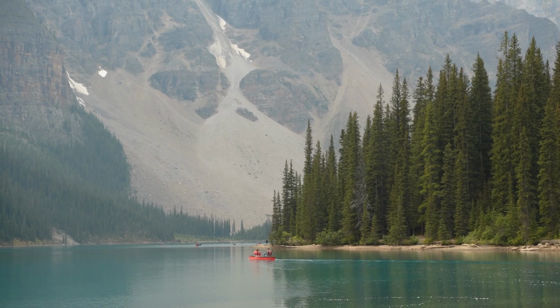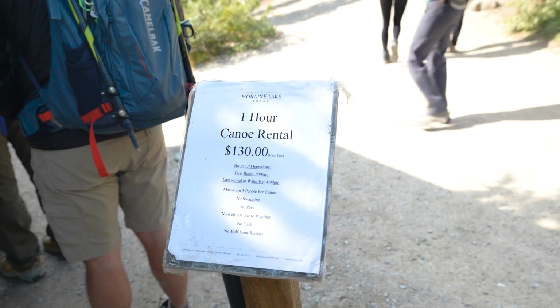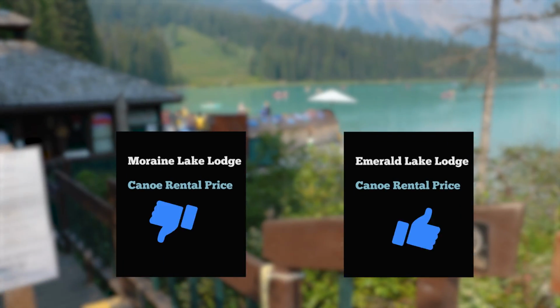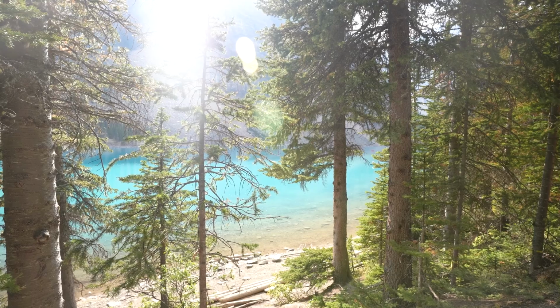Next, let's talk about canoeing. The canoeing is more expensive at Moraine Lake Lodge, but if you're staying at the lodge, it is complimentary for an hour, whereas it is $90 at Emerald Lake Lodge no matter if you're staying as a guest or not. Both the lodges have trails to hike around with great views.